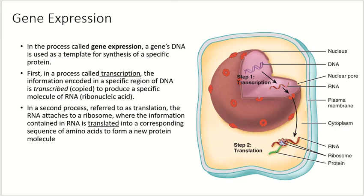So first we have gene expression. In a process called gene expression, a gene's DNA is going to be used as a template for synthesis of a specific protein. First, there's going to be a process called transcription, and the information that's encoded in a specific region of the DNA is going to be transcribed or copied to produce a specific molecule of RNA, ribonucleic acid. In our second process, we're going to transfer to translation, and this is going to be when the RNA is going to attach to a ribosome, where the information that's contained in the RNA is going to be translated into a corresponding sequence of amino acids to form that new protein molecule.